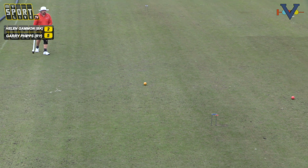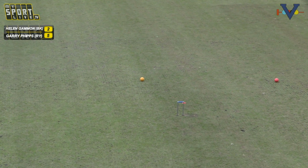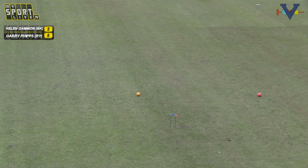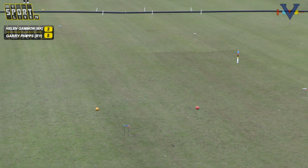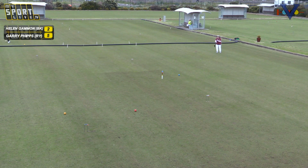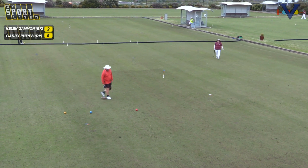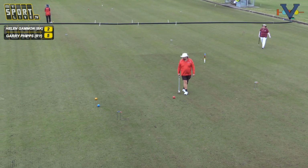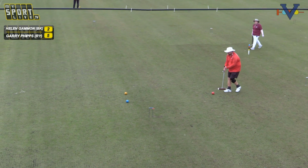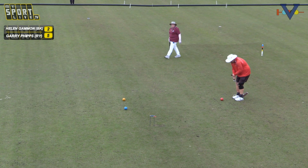Gary was clearing the ball that wasn't next to play, so it couldn't come back. So he's managed to do a switcheroo. He's now got 2 balls close to the hoop, and Helen's got 2 not close to the hoop. Oh, very good position. Red's forced to clear.